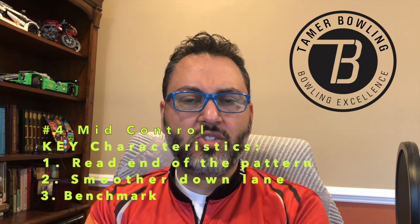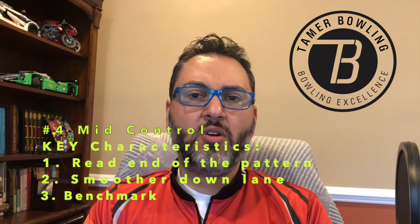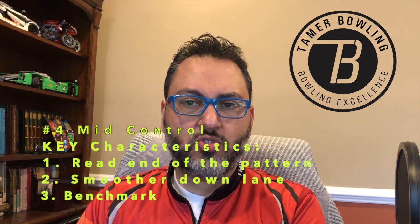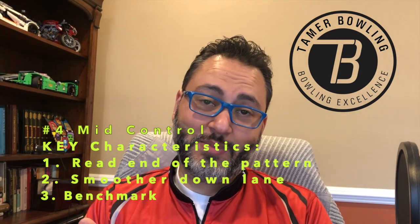I don't want to box you into this category always being benchmark, because the more important characteristic is that it's a medium strength with good control. And spoiler alert, there's gonna be a tie here.